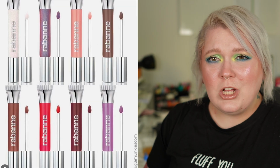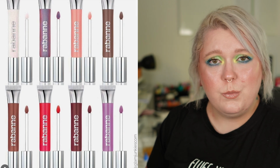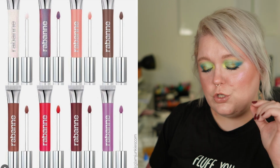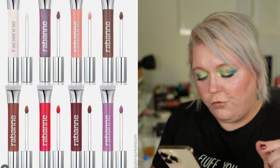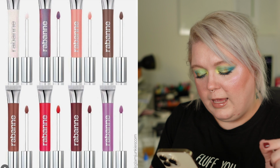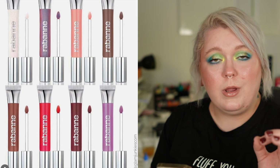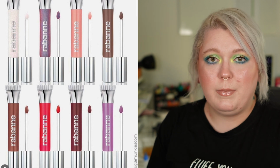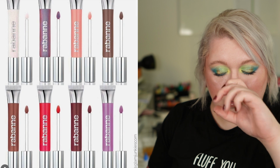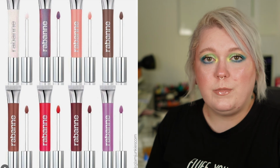I also will not get this. Like, what the fuck, Rabanne? What have you smoked? This looks so cheap, so goopy, so awful. I cannot even put my finger on what exactly is throwing me off the most. The goopy swatches, the weird applicator, or the cheap packaging. This probably could be also 50-cent gloss from the dollar store.